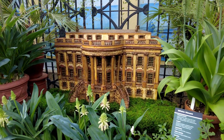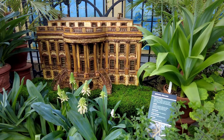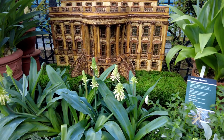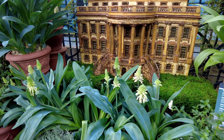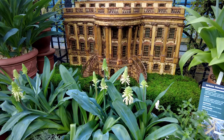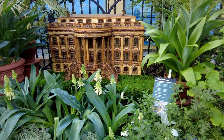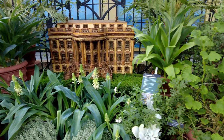So here's the White House sculpture in the garden. They did the lawn, made it out of moss, and I don't know what kind of flower that is in the front there, but it looks like it's not ready to bloom yet. Well, yeah, maybe on January 20th it'll bloom. So they probably got the flowers set to bloom January 20th.